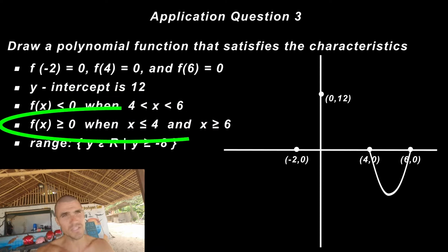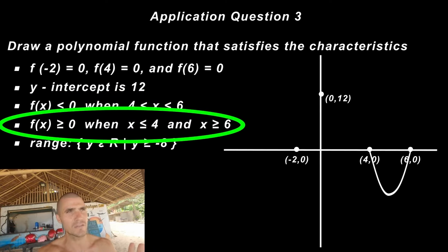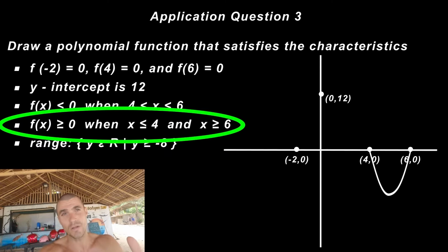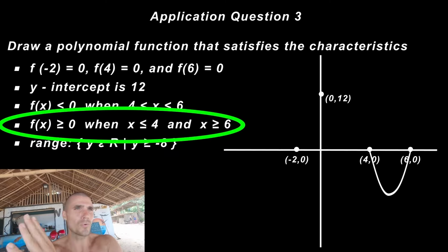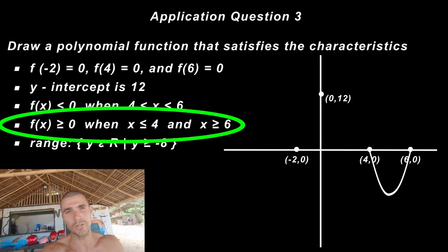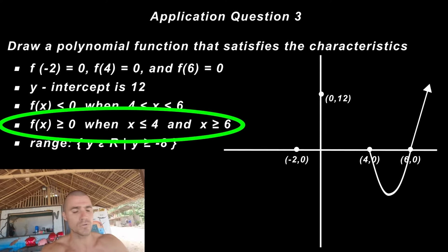Now the fourth characteristic is going to be a little bit tricky. Notice that it's telling us that the polynomial f of x is greater than or equal to 0 when x is greater than or equal to 6, and then when x is less than or equal to 4. And because the x-intercept on the far right side is 6, that part is fairly easy. We could just draw the polynomial going straight up from there, right? All the y-values have to be positive from an x value of 6 to infinity.